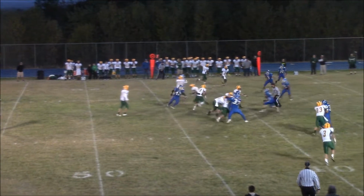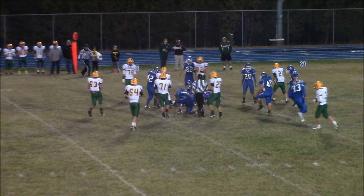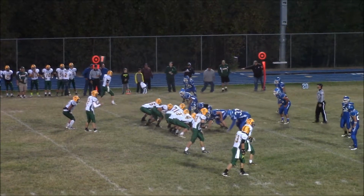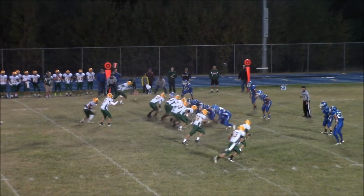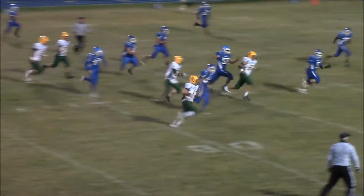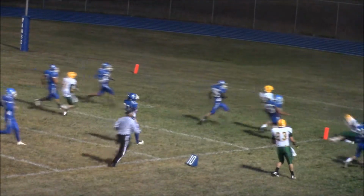Here's the snap, and the give is to Hilton. He's got a nice hole up the middle, and on his feet for a first down to about the 32-yard line. Looks like he gained 3. Receivers near side, McNary wide left. Lundquist from the shotgun will look to throw and will give it off to Hilton. He turns the corner past the 30, 25, 20. Got room, 15, 10, 5, and he will dive.